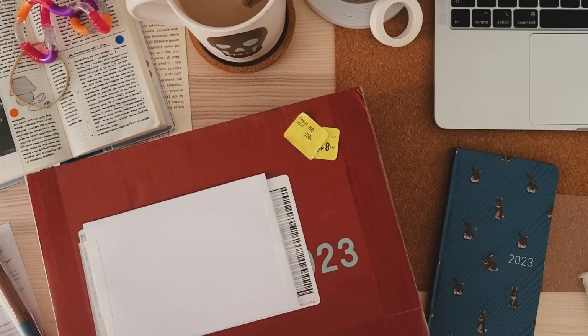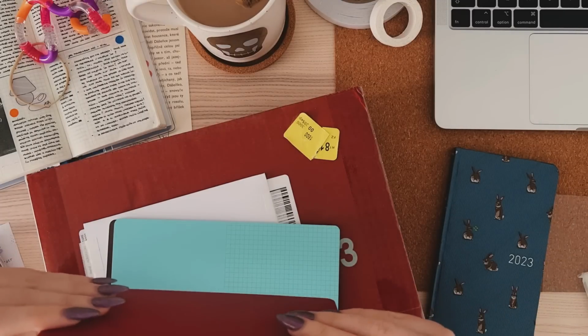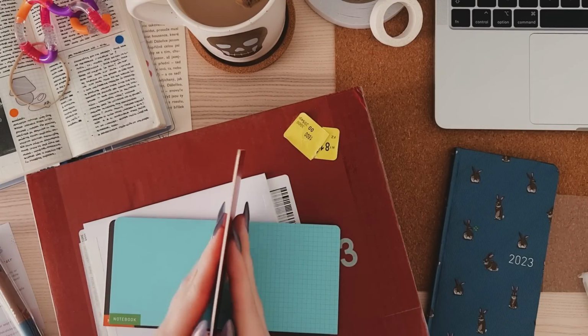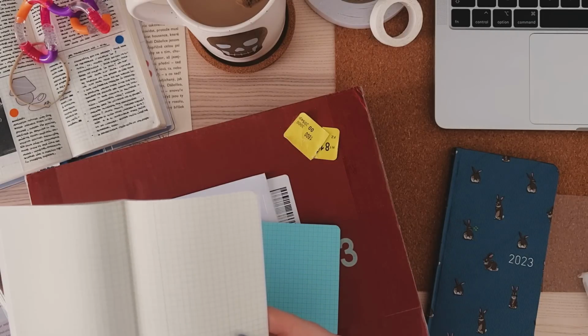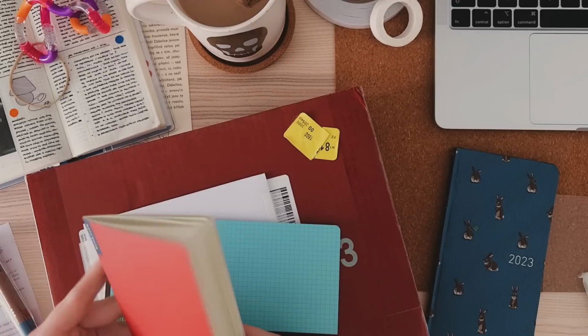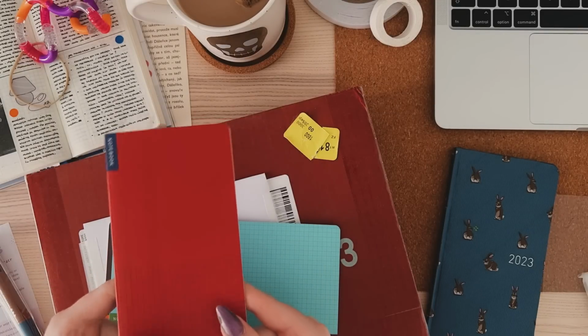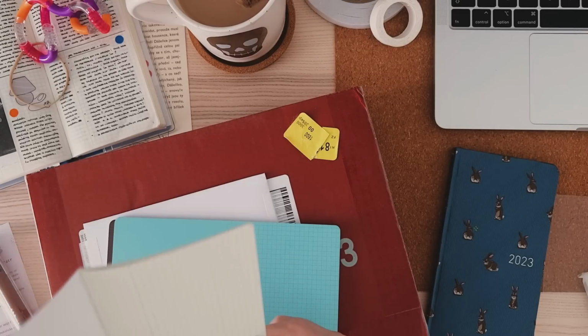I just want to have a quick look inside these. They're so thin, oh my god. Can you see? Look how thin they are. Oh my god, I didn't expect that. They're teeny tiny. Yeah, that's kind of what I expected though, but oh my god, they're thin. It feels like one sheet of printer paper. I mean, that's very impressive.